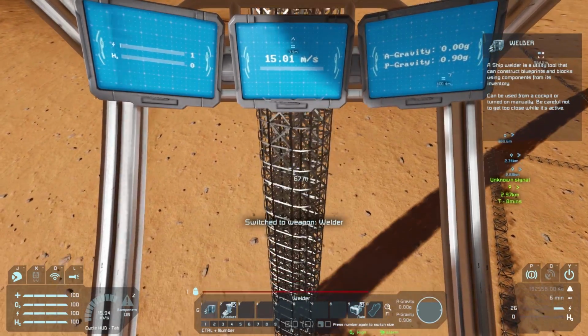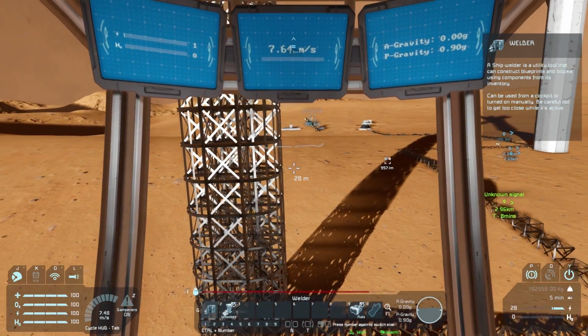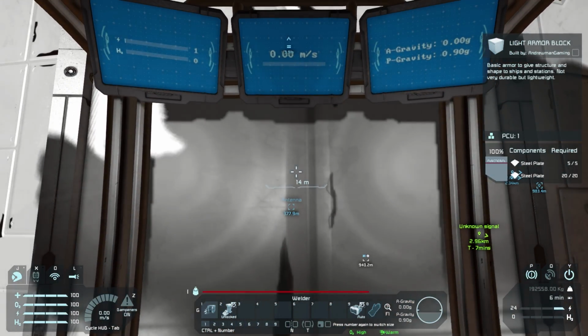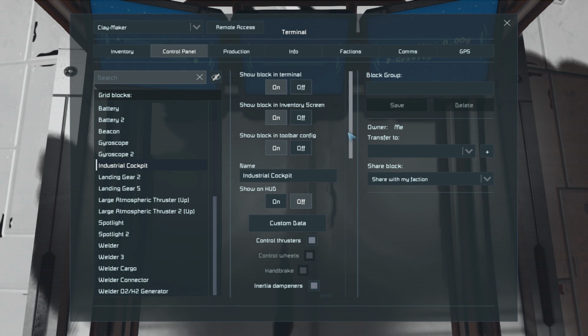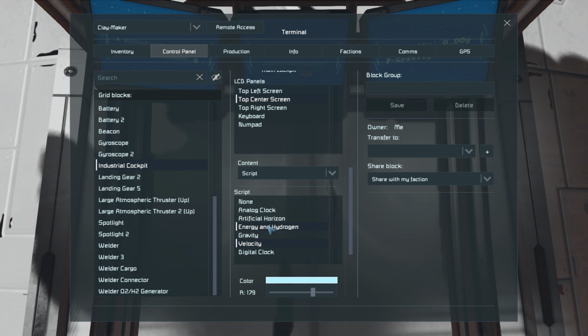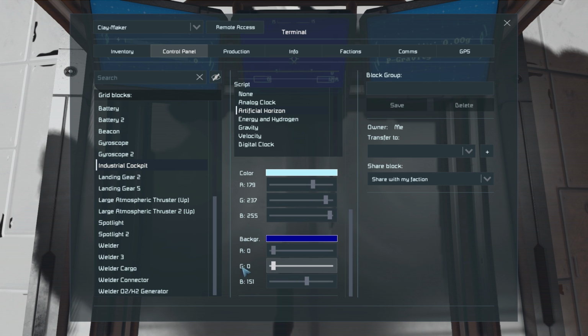But yeah, okay, let's weld this stuff up, and then we'll go and place the rotor. I wonder if I try this again, maybe. Actually, let me real quick. Okay, we're gonna go to our cockpit. I want to do the top center screen. I want to make that our artificial horizon, and let's make the background black, and the middle is going to be greenish.